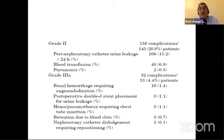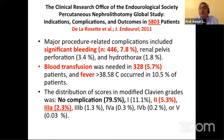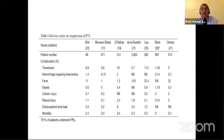Again here, grade 2 complications were leakage, transfusion, and pneumonia, and grade 3A were renal hemorrhage requiring angioembolization, postoperative stent placement, and pneumothorax, and retention due to blood clots can be encountered. Cases and important patients have been evaluated, and significant bleeding was encountered in around 8% of the cases. Blood transfusion was needed in around 6% of the cases, and here you see in around 80% of the cases there was no complication, but the majority of the complications were again in Clavien classification grade 2 and grade 3A.